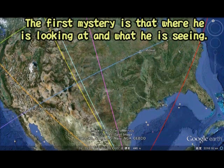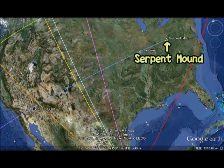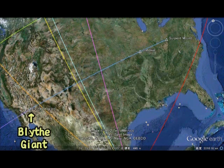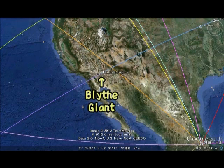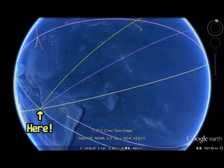Yes. Why did they make this? Why did they create this here? This is a mystery. Okay, Serpent Mound, Cahokia Mound, and Bryce Giant. These three are just on the same straight line. So you can check it on your Google Earth very easily. This line will go to the cross point in the South Pacific, as I told you.